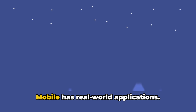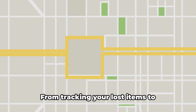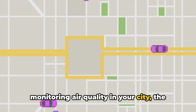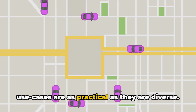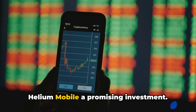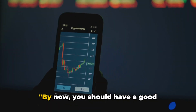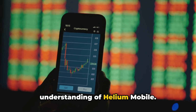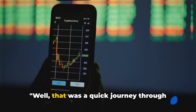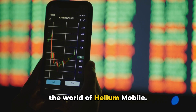And here's the icing on the cake. Helium Mobile has real-world applications. From tracking your lost items to monitoring air quality in your city, the use cases are as practical as they are diverse. This combination of unique features makes Helium Mobile a promising investment. By now, you should have a good understanding of Helium Mobile, but remember, every investment comes with its risks. Well, that was a quick journey through the world of Helium Mobile.